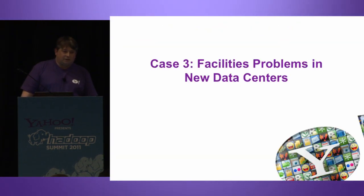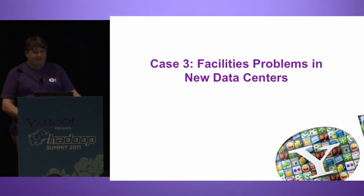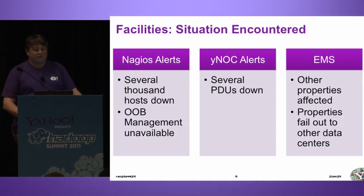This third case is a little more lighthearted. Doesn't sound it, and it really wasn't, but it'll be fun. Facilities problems in new data centers.